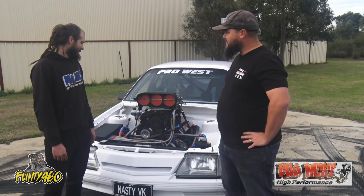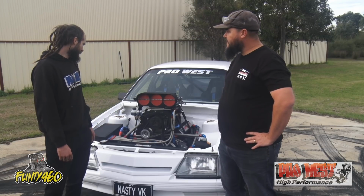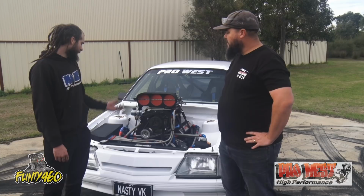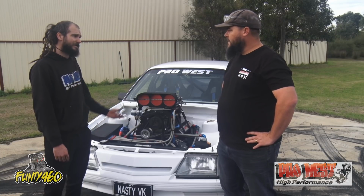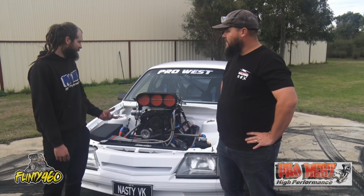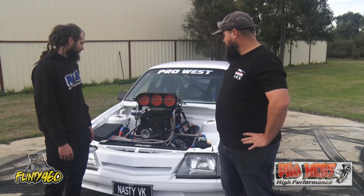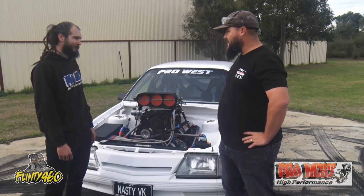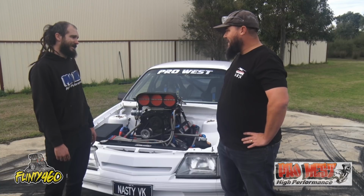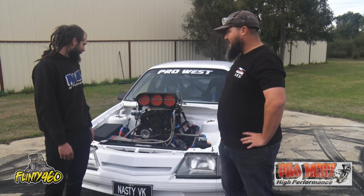What's the engine combo? Yeah, it's got a Dart small block in it, Crow crank and rods, Carrillo pistons, Dart Iron Eagle heads, 871 supercharger, Buzzard alcohol hat, running about 18 pound of boost. Nice. Now, Mark, the guy from Pro West that built this thing for us, tells me it did nearly 1,000 at the tyres. Made any changes since then, or just happy with it at the moment?